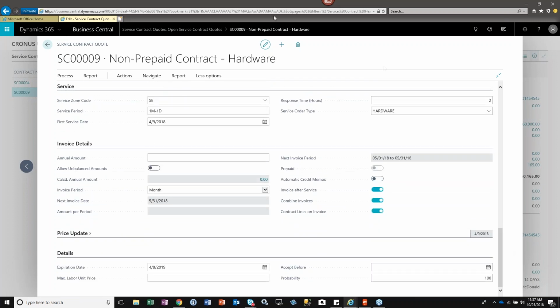But you'll see here in the contract, I can determine if it's prepaid. Am I going to invoice after the service? Do I invoice up front? Is there an expiration date for the contract? Will I accept anything before it? You may say, I'll tell you what, your contract doesn't start, maybe you want to start a contract on November 1st, but if you want to bring your car in between now and then, that's okay. I'll accept anything before that, before you get there. Maybe you want to offer them as a convenience for your customer.